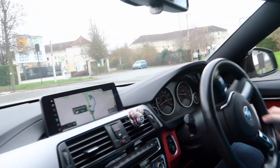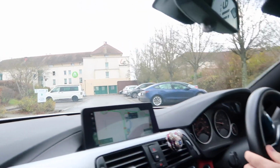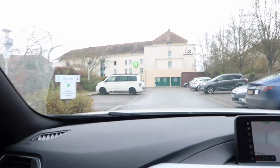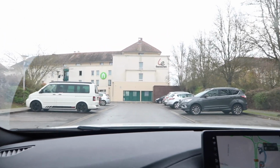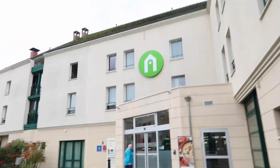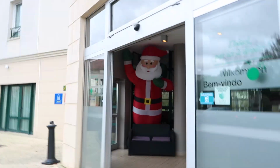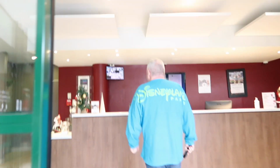Bienvenue. Now turn left. Is that it there? Yeah. Premier class hotels. Wi-Fi gratuit. Parking. In 200 yards, you will have reached your destination. He's going in.